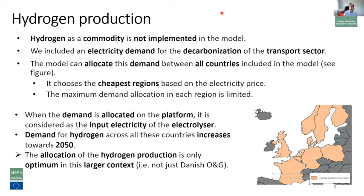The model can allocate this demand between all countries, including the model that you can see here in the figure. So it can decide how much hydrogen it wants to produce in each region based on a cost minimization and based on the quality of resources. For example, it could decide in France to install lots of ground-mounted solar, then generate electricity. Having said that, the maximum demand allocation for hydrogen in each region is capped, so it couldn't generate all of the hydrogen in one region.